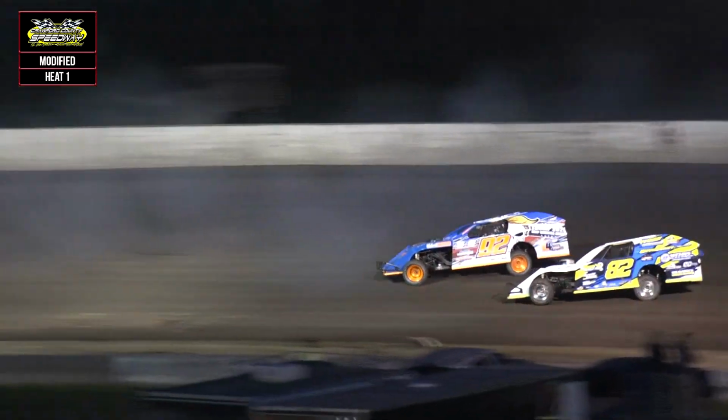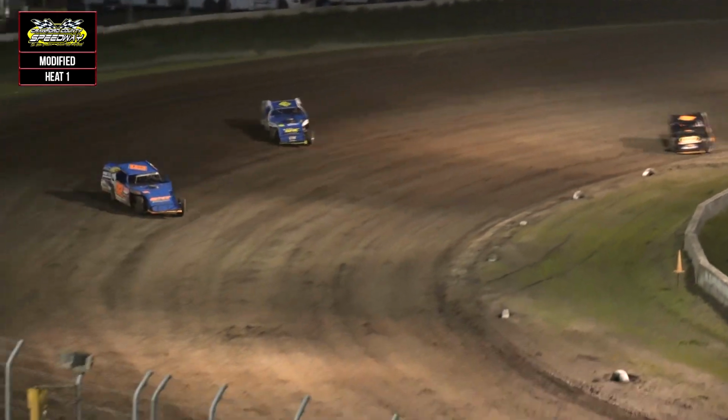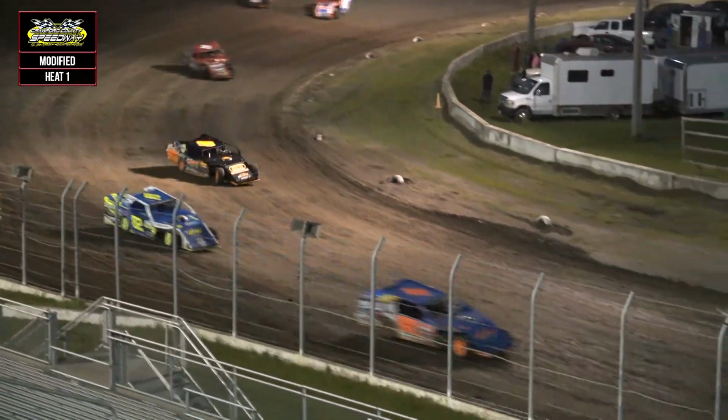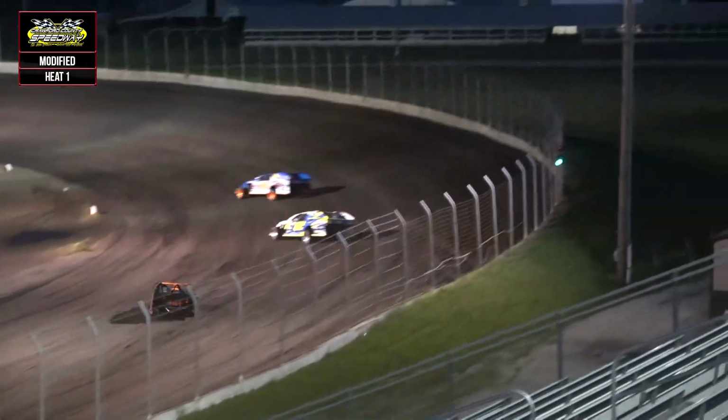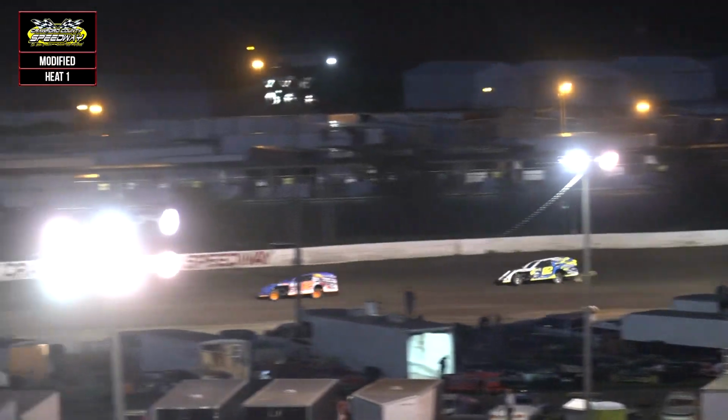Oh no, the leader blows up. Ryan Jenkins in a big cloud of smoke. He is done for the heat race. That means that the McBurney-Stevens battle is your battle for the lead. White flag is out, 1 to go for Jeff Stevens. Jake McBurney right there in tow. Jesse Sobbing up to 3rd. Kyle Brown 4th. Sean Berrigan rounding out that top 5. Heartbreaker for the 6 of Jenkins.